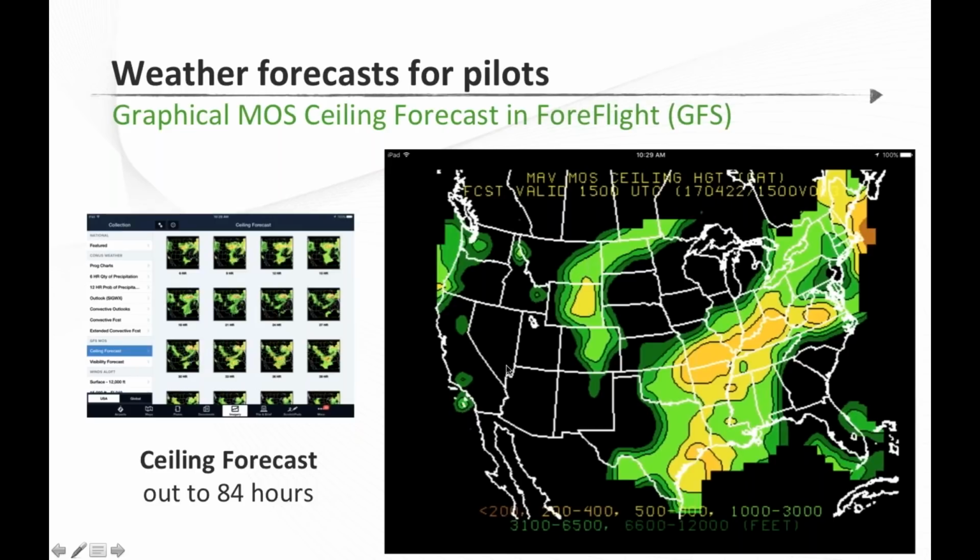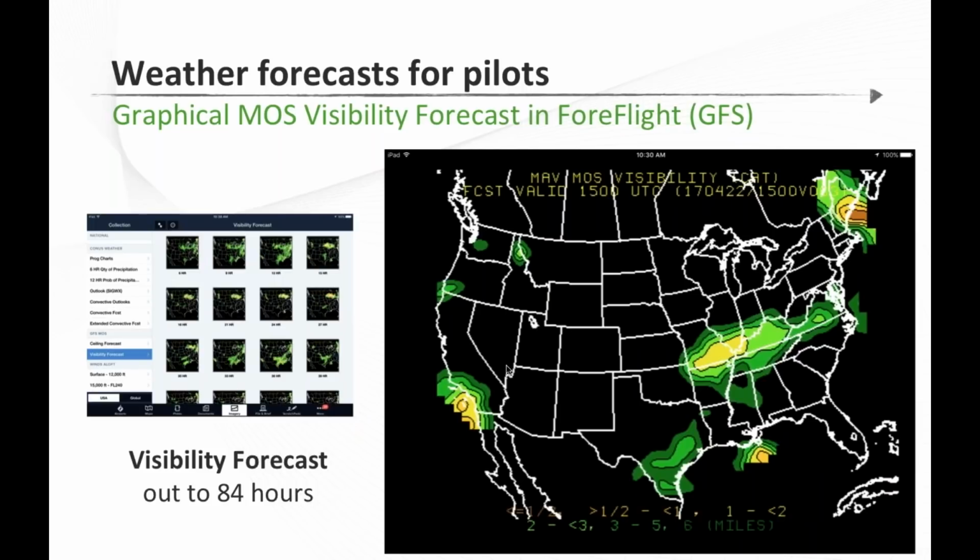But again, a VFR pilot, say going out on a weekend trip, leaving on a Friday, they want to get back that Sunday sometime, it can help you determine if you need to shift your plans a little bit and kind of plan ahead for that kind of condition.